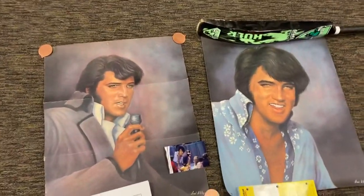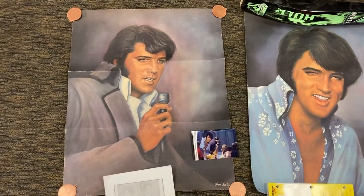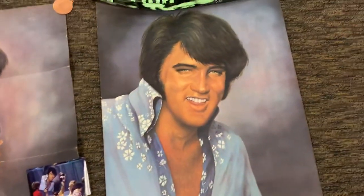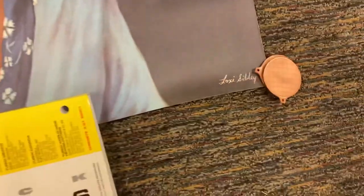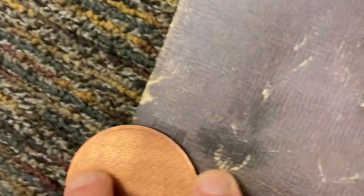So what I've got here are the actual two of the prints. I believe there was one more that was sold, but here's one. As you can see, it's signed Loxi Sibley, and here's another one, another version, and it's signed by Loxi Sibley, not signed for. And as you can see here, it's got the BOXCAR logo on it. Okay, and so does the other one. I don't want these things to roll up.